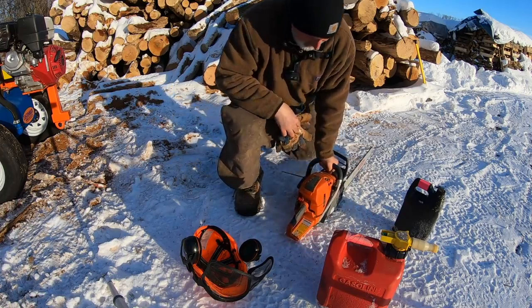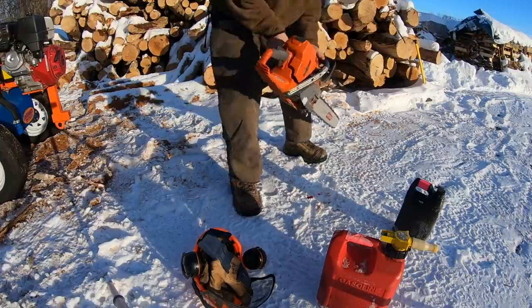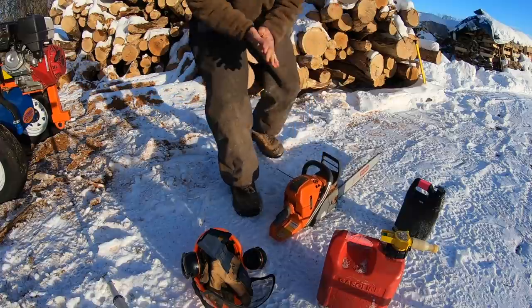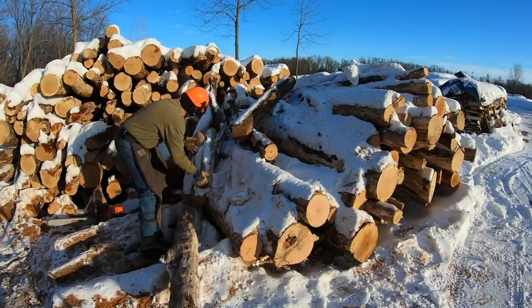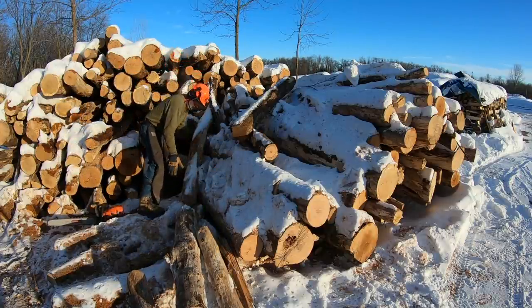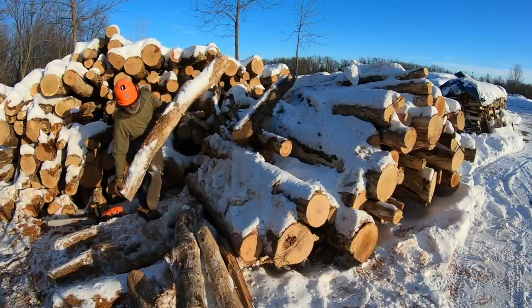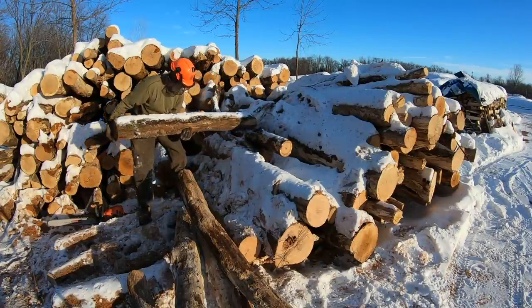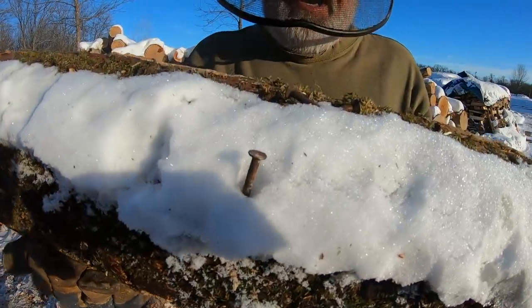Anyway, we're going to start it up. We'll let it warm up a bit, and then we're going to do some cutting. Look what I found. Nails.